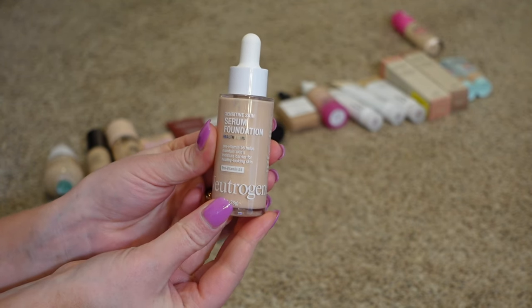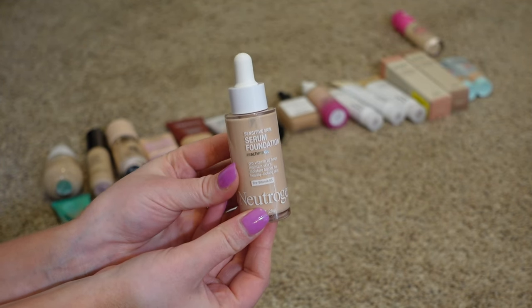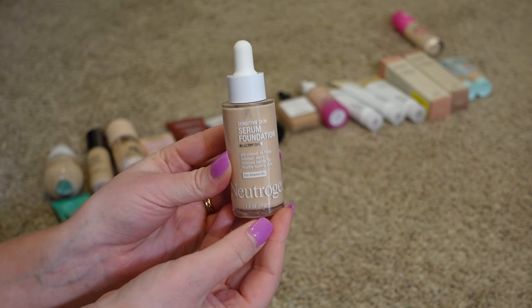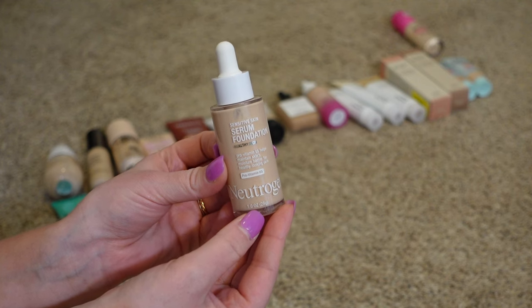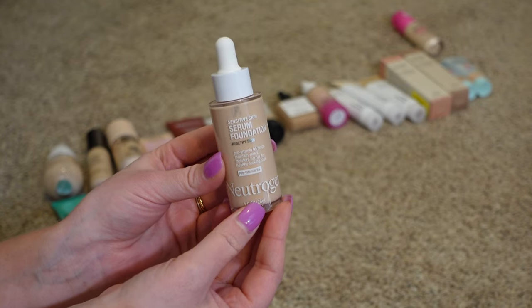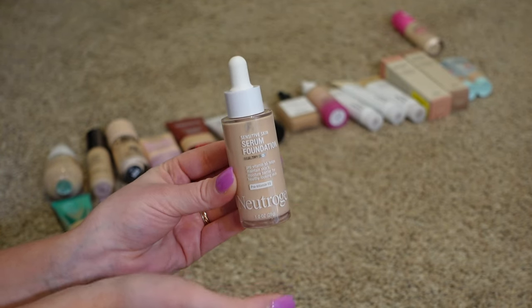Then we've got the Neutrogena Sensitive Skin Serum Foundation. I wanted to love this. I had high hopes for it. I love the thought process behind this, like your skin, but better. But sadly for me, this fell pretty short. I didn't think it was the worst foundation ever, but I don't find myself reaching for it at all. And every time I do force myself to use it, I just don't love the outcome. So I'm definitely going to be decluttering this.